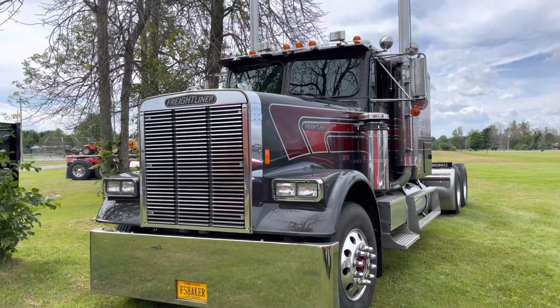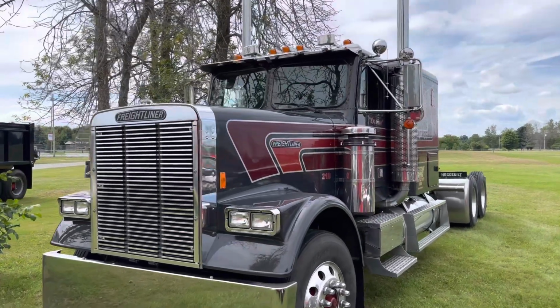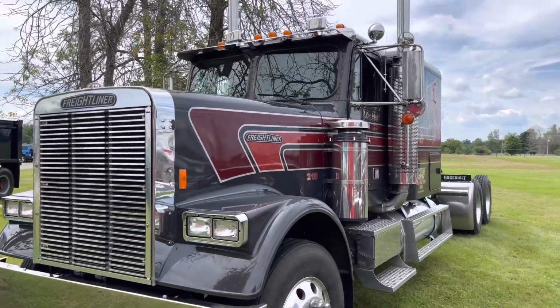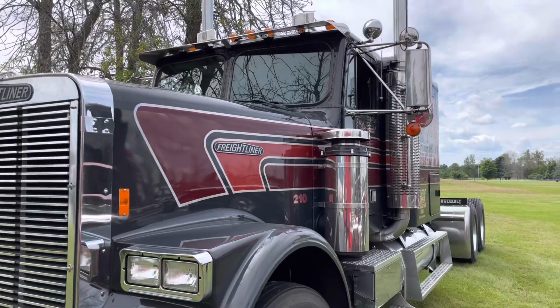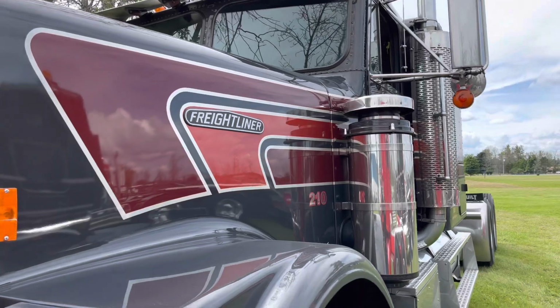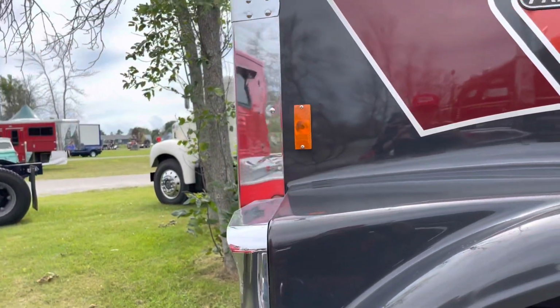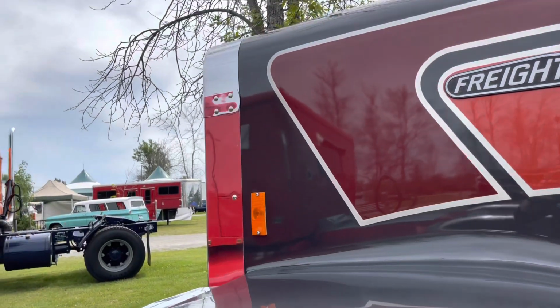This is a 1989 Freightliner FLC 120. It was originally a glider kit. The original owner bought it, put it together, ran it for about a year and a half, got sick, and the truck got parked. A family member got it out in the mid-teens, 2015, 16, somewhere in there. Went over it, redid it, put the Texas bumper on it.